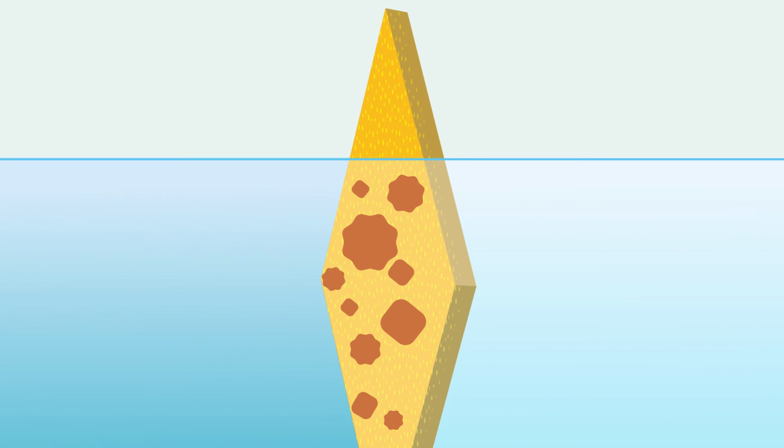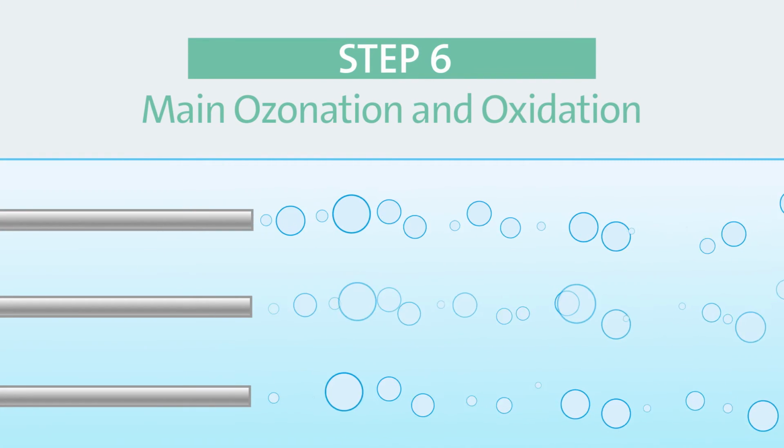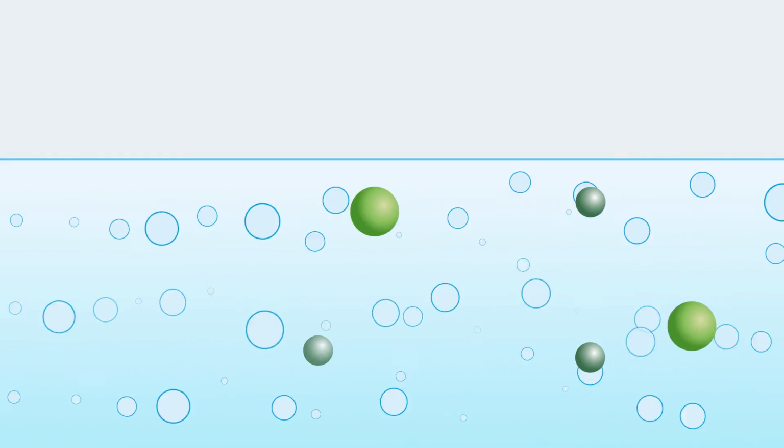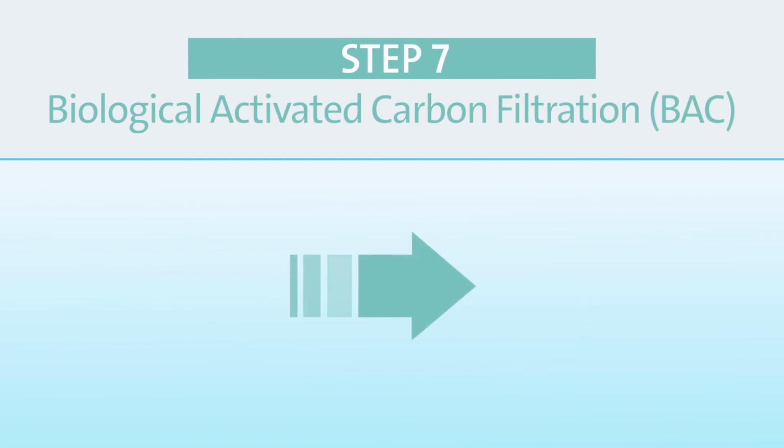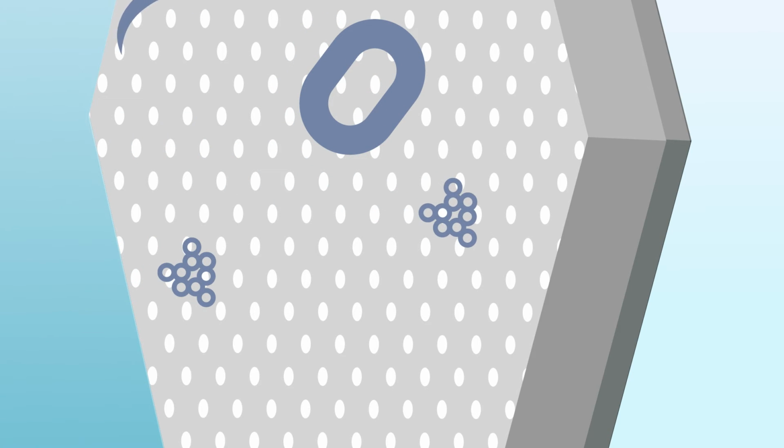The sand filters remove any suspended particles. The filtered water is injected with ozone to oxidize organic compounds so they will biodegrade and disinfect any harmful microbiology. A small amount of hydrogen peroxide destroys any ozone that's left. The water then passes through a biological activated carbon filter, where microorganisms remove any biodegradable organic compounds.